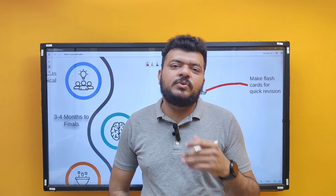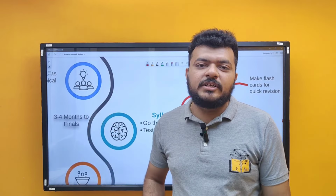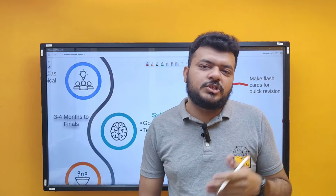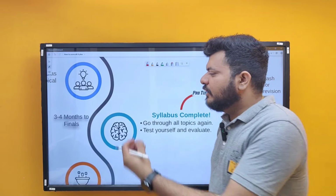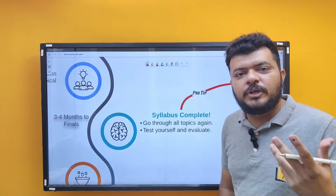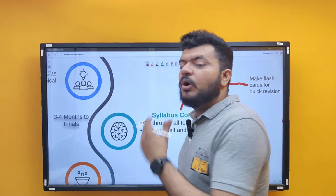Now, assuming you have gone through the topics and your syllabus is over, there are just 3 to 4 months to go. Irrespective of whether it is a 2-year syllabus or 1-year syllabus, assuming there are 3 to 4 months before your final, what should you be doing? Your syllabus is over. You should go through all the topics again.